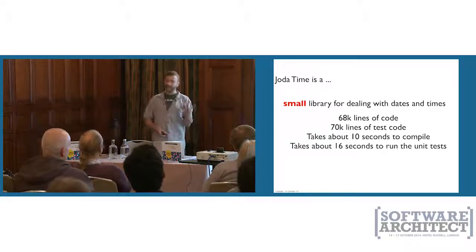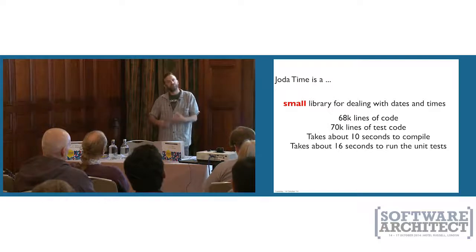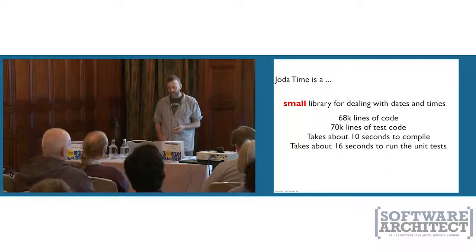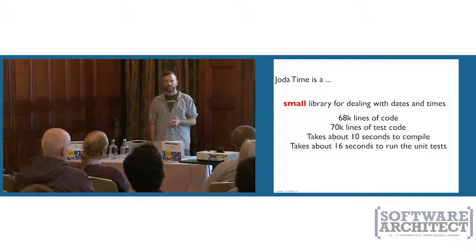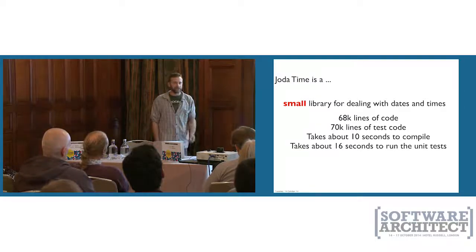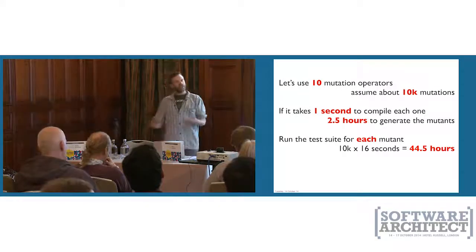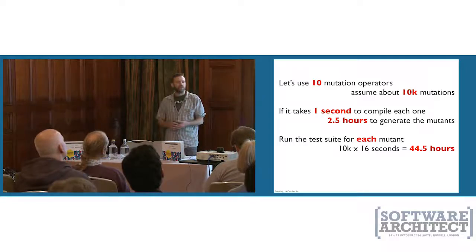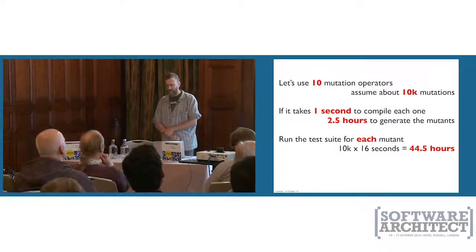It takes about 10 seconds on a quite good box to compile it. So it's not a huge amount of time, but it's not insignificant either. And then the unit tests take about 16 seconds to run, again on a standard developer desktop. So let's assume that we're using 10 mutation operators. And here, this is a rule of thumb, maybe there are going to be 10,000 mutations. It could be more, it could be less. It's more likely to be more than that, to be honest.